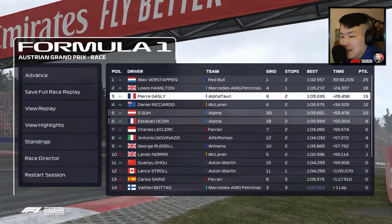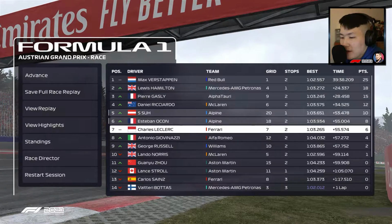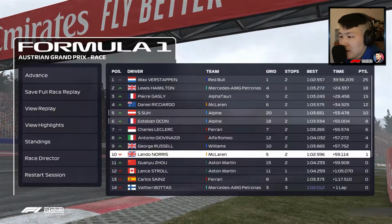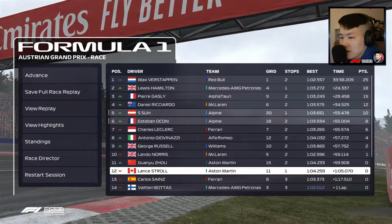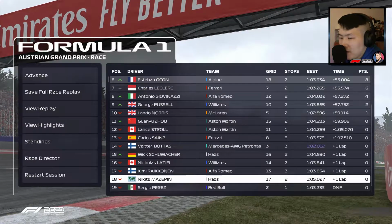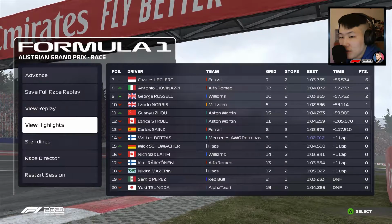Max Verstappen, Hamilton, Gasly on the podium as we just saw. Ricciardo just ahead of us with Ocon just behind us. Leclerc, Giovinazzi, Russell, and Norris round out the top 10 points. Williams getting more points today. Very good for them. Zhou, Stroll, Sainz, Bottas, Schumacher, Latifi, Raikkonen, and Mazepin round out the finishers with Perez and Tsunoda not finishing the race today.